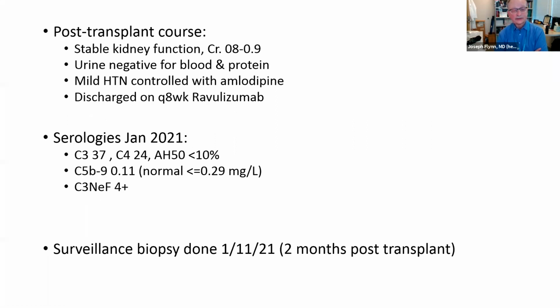And subsequently, she's been doing pretty well. She's got a pretty normal kidney function, a bland urinalysis. She's on a little bit of amlodipine. She's now on ravulizumab every 8 weeks.